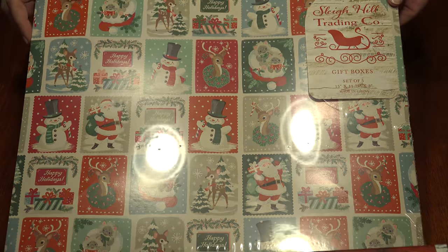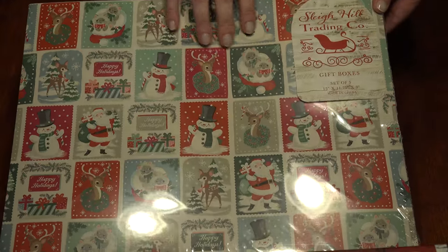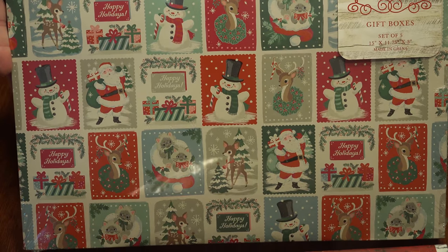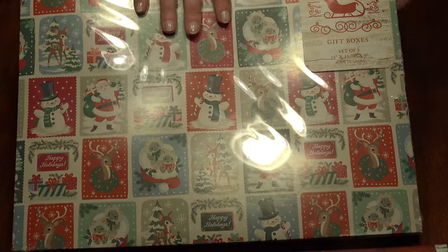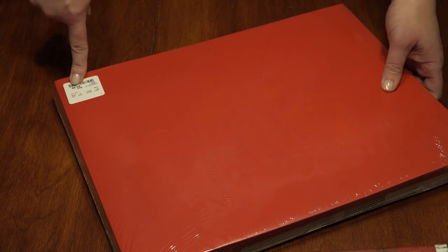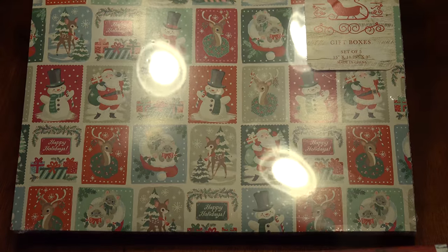And so it's these gift boxes. There's 5 gift boxes in here. I hope you can see, oh my gosh, the patterns are just so cute. Honestly, I could just frame this. I could just take a box and just frame it. Craziness. $4. So you're paying just under $1 a piece for those, which I think for that pattern is really cute.